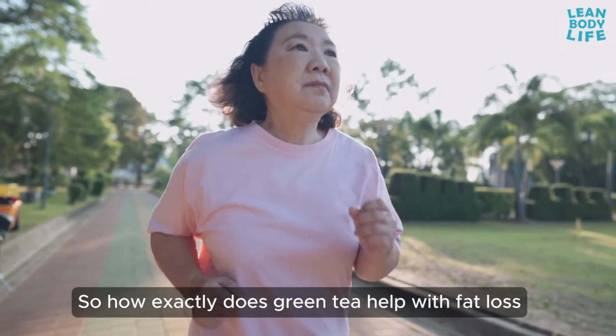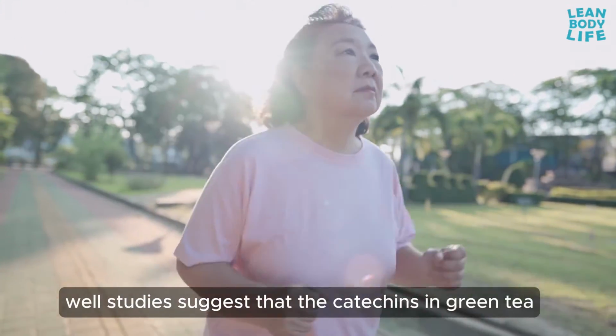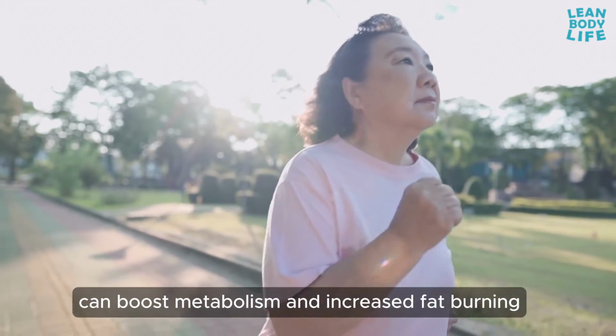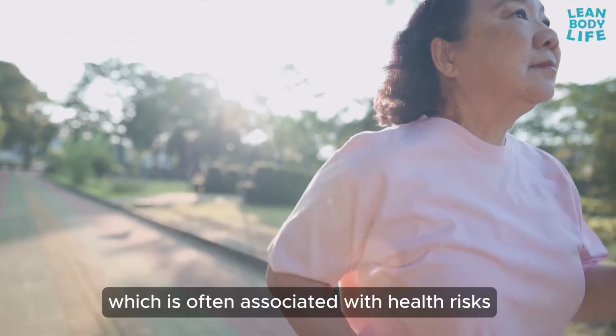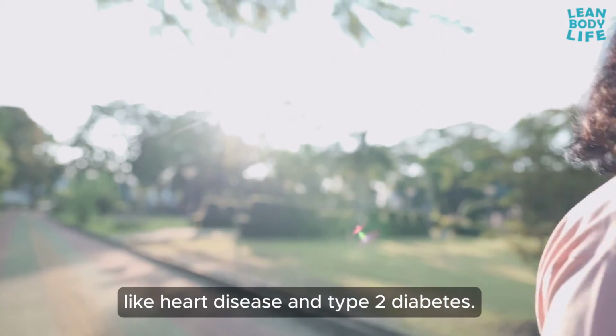How does green tea aid in fat loss? So how exactly does green tea help with fat loss? Well, studies suggest that the catechins in green tea can boost metabolism and increase fat burning, particularly abdominal fat, which is often associated with health risks like heart disease and type 2 diabetes.